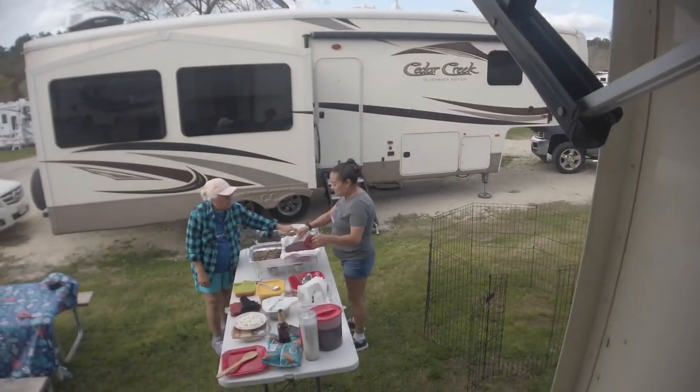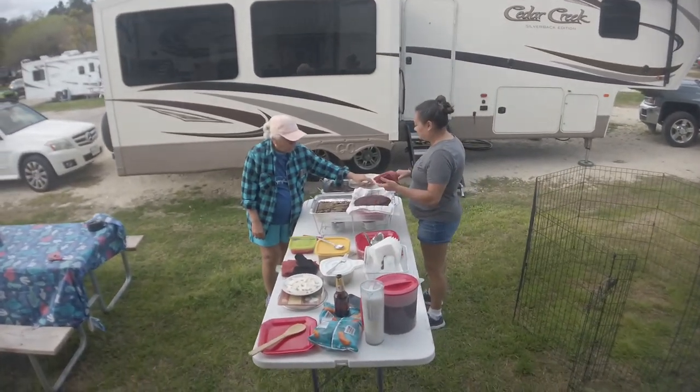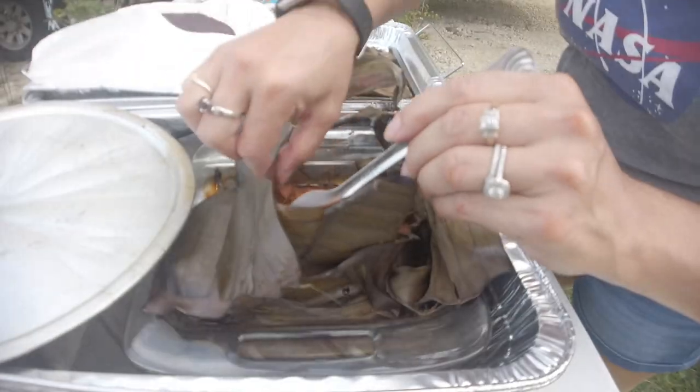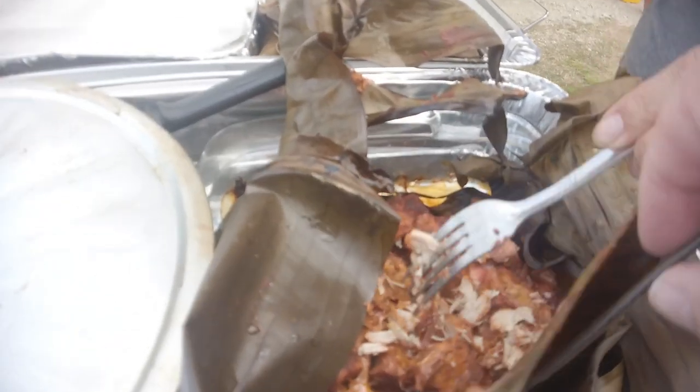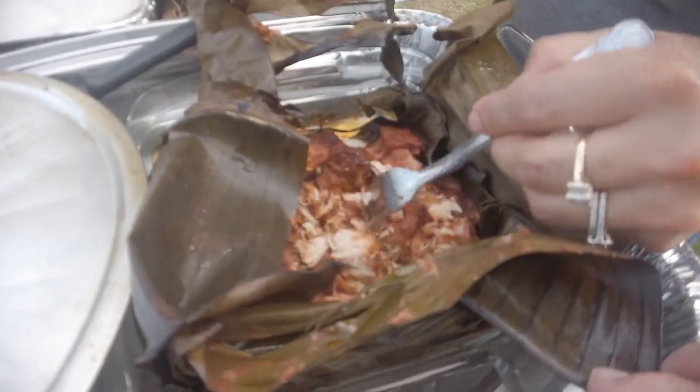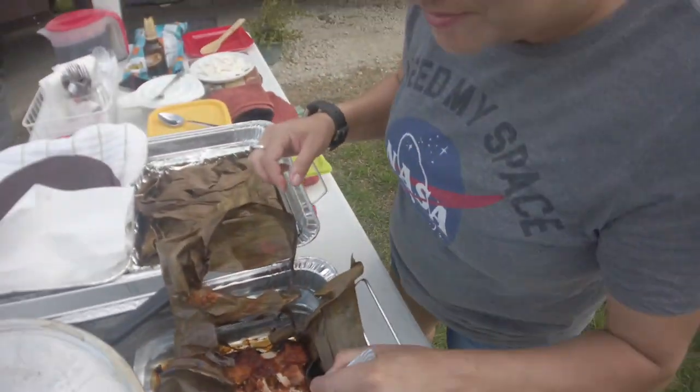What is this? This is going to be tortillas. For 3 hours in the oven. Falls apart. And you make tacos with it. And it is, oh my God, it is so good.